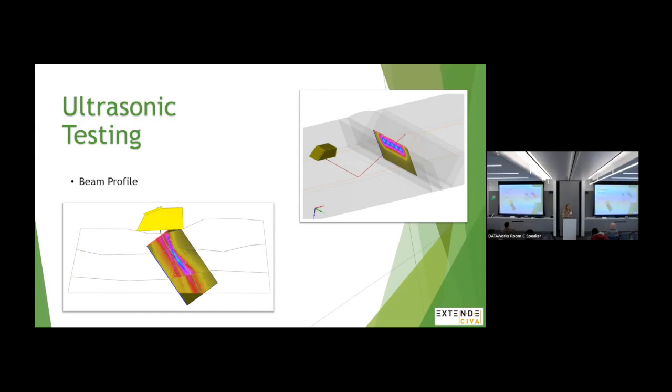And what's going on here is we're simulating how the sound beam is actually propagating through the material to ensure that we are focusing in a good area. So let's see, I haven't tested this. So this blue area right here is where we have our max energy. So if there's a defect in that area, we're most likely to actually be able to recognize and identify it, give it some sizing, and figure out whether or not it's acceptable or rejectable according to acceptance criteria.